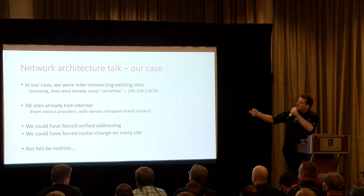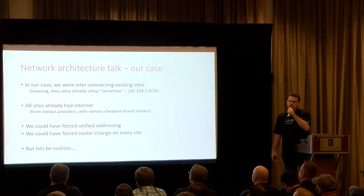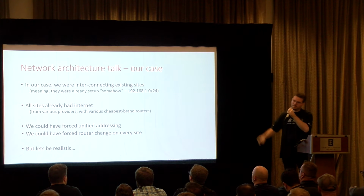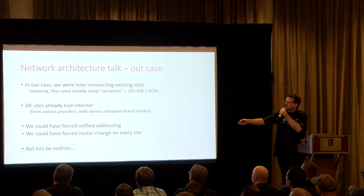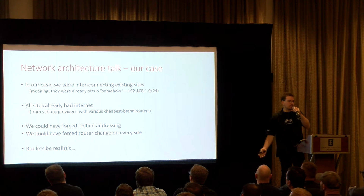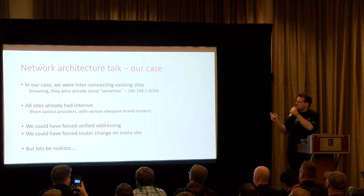So yeah, we were interconnecting existing sites around the country that were already set up and already had internet. All sites already had internet from various providers, with various cheapest-brand routers, with various speeds, various quality of service, various things. So this is our case, right? So how do we deal with this?